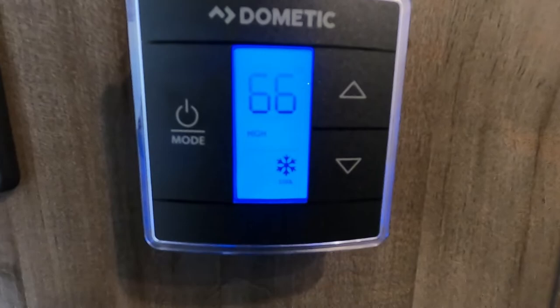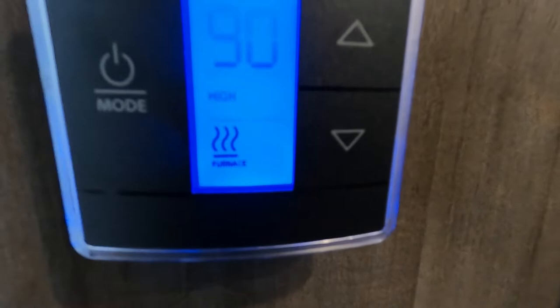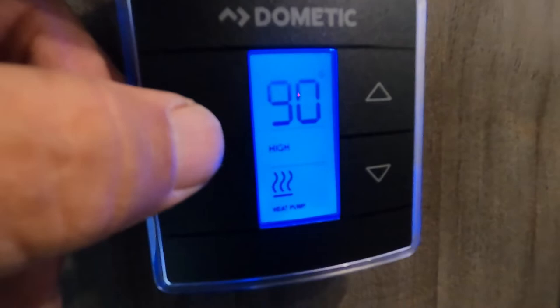That's cool air coming out of there. Switch that over to heat. Heat starts kicking out over here. Now you notice when I shut them off, AC will shut off quick first, then your heat pump's gonna run a little while before it shuts off.